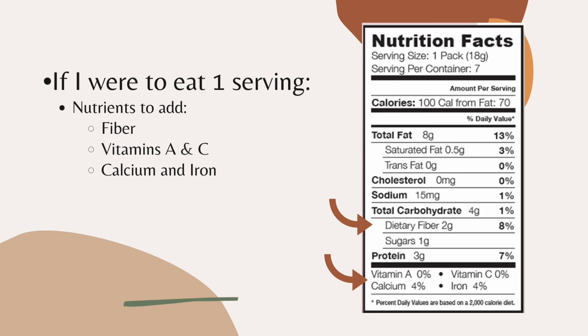For vitamins A and C, it appears that there is none in this food. We would have to get those sources somewhere else. Lastly, the minerals calcium and iron. It looks like there's about 4% of your daily value in these almonds. Keeping in mind that the percent daily value is based off the 2,000 calorie diet. You can also see the rest of the percent daily value of each nutrient to the right of the label.